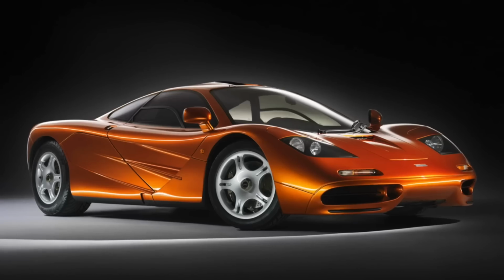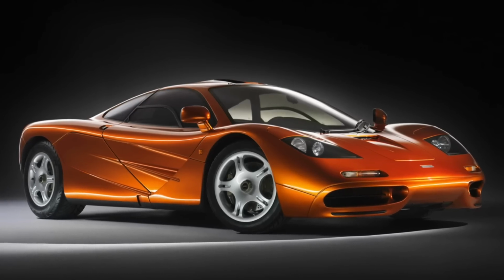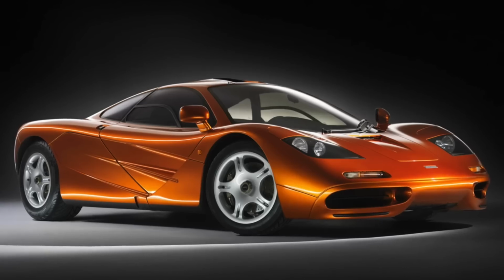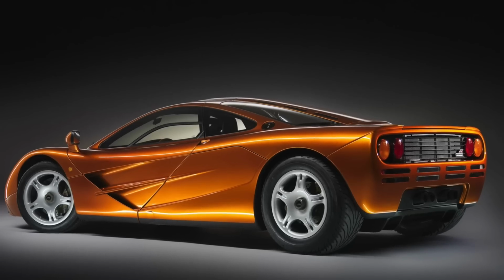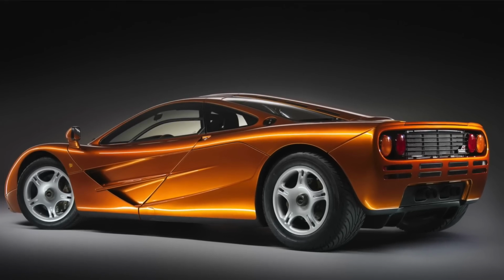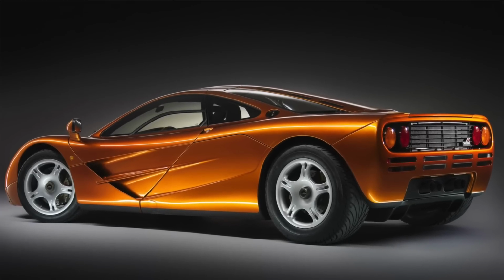The last car I want to talk to you about is the McLaren F1, and this really is a doozy. It's not a current car, it was out in the 90s, but it is an absolute legend. To buy one now, you'd have to pay about $20 million. It was for a long time the fastest car in the world, 234 miles per hour. It's an incredible design, and it has some eye-watering costs.